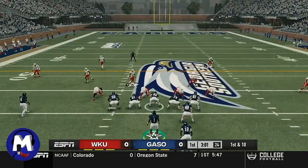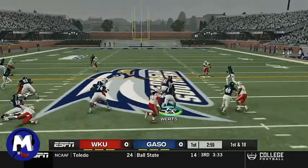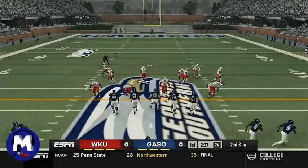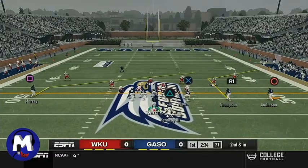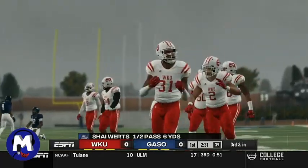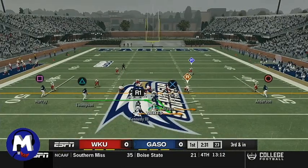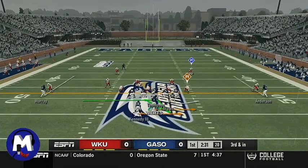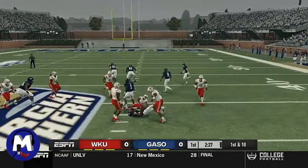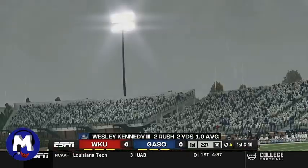One thing's for sure, it's going to be a great chess match between the offensive and defensive coordinators today. Wirtz for 10. All right, so we're at about midfield here. Oh, that was just a bad pass. I tried to get it out to Najee Thompson. Uh-oh. At least Kennedy gets the first.